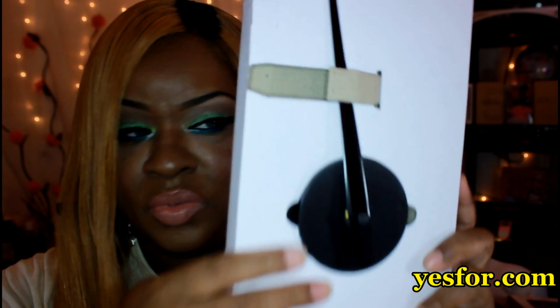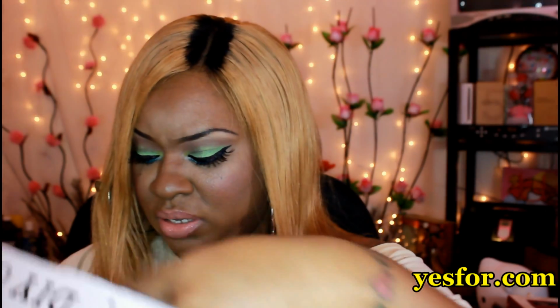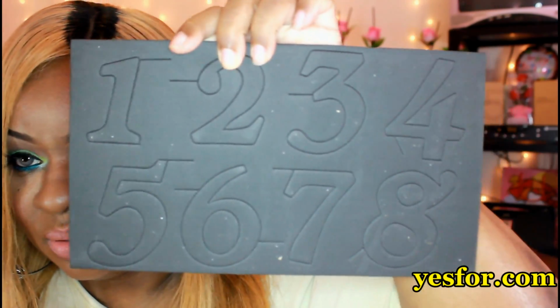This is the actual dial. I haven't opened it yet, but this is the first part. And that's the only part that's gonna be mechanical as far as moving around. And here are the stickers here. So you just place these onto the wall, and they are foam-like stickers. So yeah, you just put them onto the wall. They have different colors, they have different shapes and all that good stuff. And this is the rest.